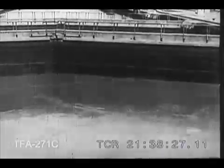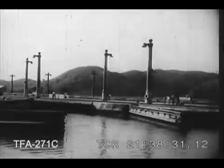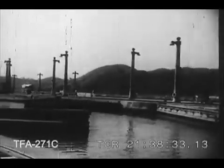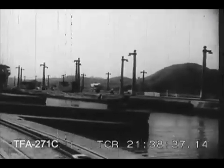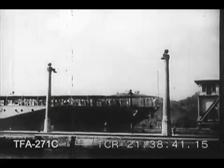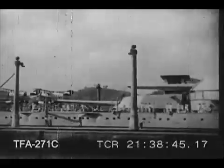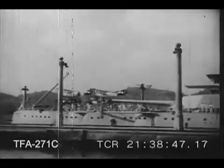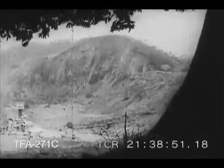When the level of the water in the lower lock is the same level as the water in the upper lock, the huge watertight gates swing open. The ship is then towed into the next lock, where she is again raised. There are 3 sets of locks at each entrance to the canal. When the ship leaves the last lock, she is on top of the isthmus and high above sea level, and passes through the great cuts.